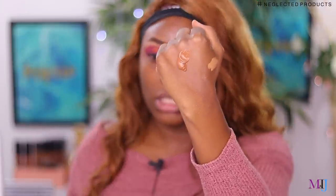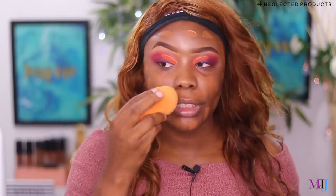And this is what the shade Deep Honey looks like. Ignore that. And it's kind of moussey in texture. Oh, this smells way better than that stupid foundation stick they had that just smelled like soap. I hated that smell. I think I still have that foundation stick somewhere. Real Techniques Face and Body Sponge.